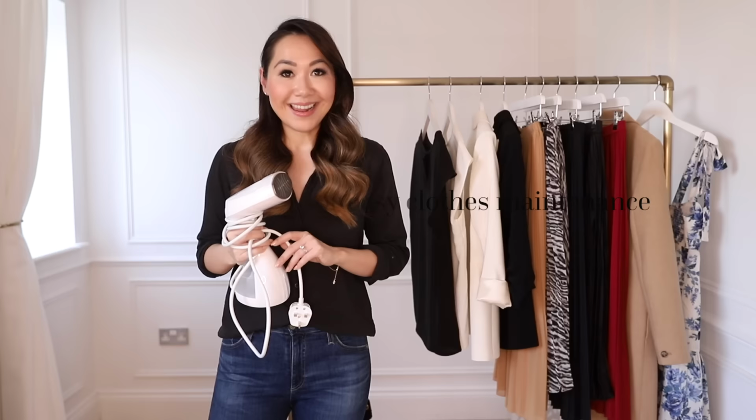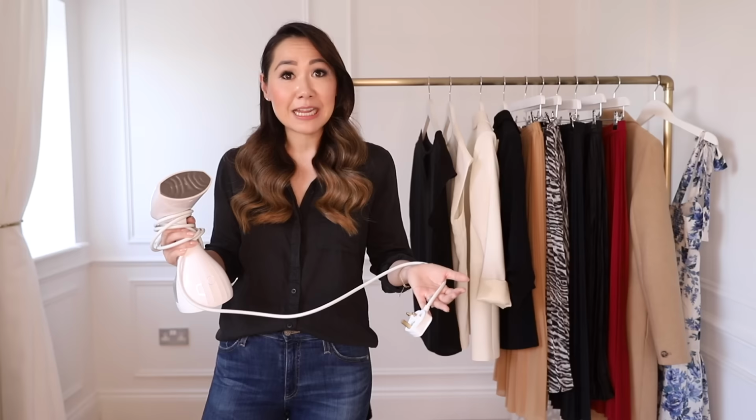Linking in with that is the trusty steamer. I'm a firm believer that every single person should have one of these. I pretty much don't iron any clothes at all now. We have an iron and ironing board, but this is way more effective, especially if you do have a lot of skirts and dresses. And it's also easier as well. You don't have to get out a hot ironing board and it's such a faff.